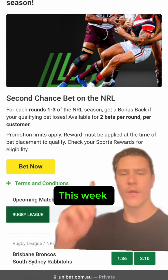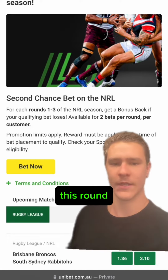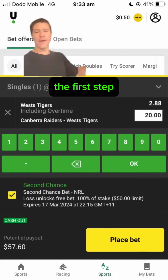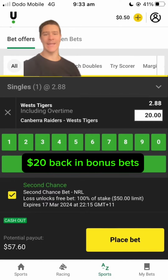This week, we're using a special on Unibet. So all you have to do here is place a bet on any AFL team or any NRL team this round. And if your team loses, you'll get your bet back in bonus bets. Now, for the first bet, we're going to be having $20 on the West Tigers on Unibet with the promotion. Now, if they lose, we're going to get $20 back in bonus bets.